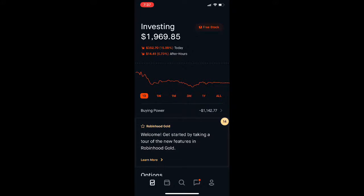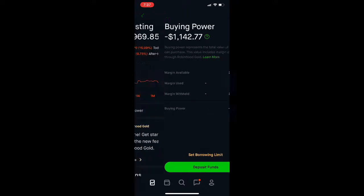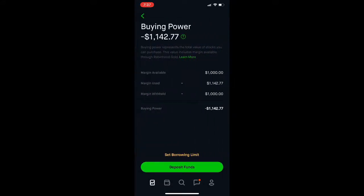Anyway, so you can actually see that my account is at $1,969.85. Buying power, it's a negative $1,142.77. Now, in order to have this extra buying power, your account has to have a minimum of $2,000. You can see I'm actually right under $2,000. That is the reason I went into the negative.